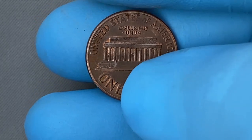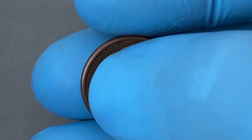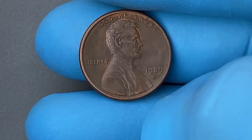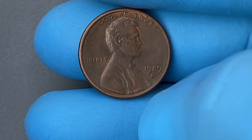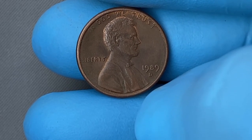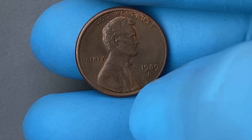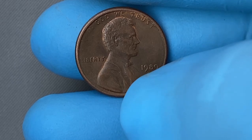So, what exactly should you be looking for in a rare 1989 penny? One of the most sought-after versions of the 1989 penny is known as the double die variety. This means that during the minting process, the coin was struck twice, resulting in a doubled image on the coin. It's most noticeable in the date and the lettering, so if you spot a penny with a clear doubling effect, you might just be holding a rare coin.